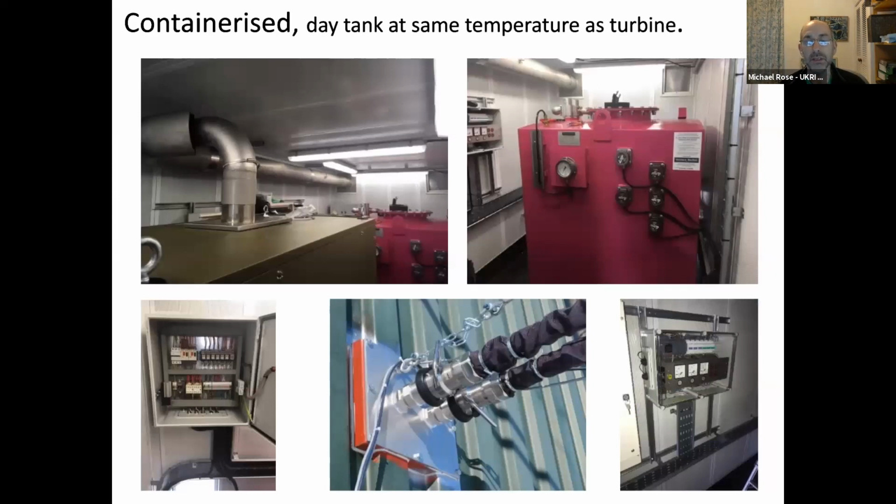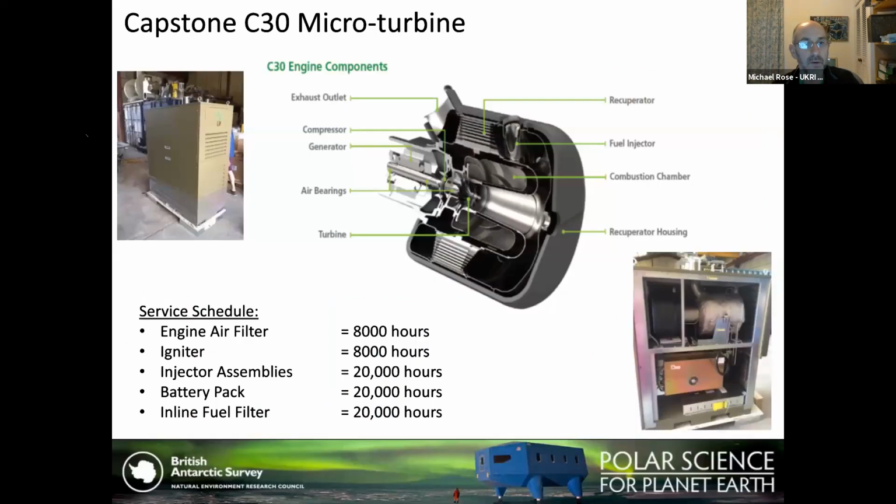We implemented it in a container. We built the container in the UK and shipped it down with the things in. Oh, actually, should just say, in that last photograph, just the size. This is the 30 kilowatt model. You can just see that that's someone just disappearing behind it. So it's about the size of a large fridge, I guess.